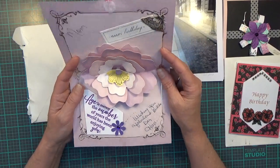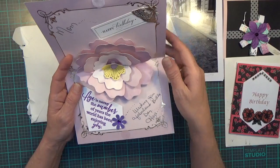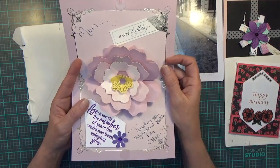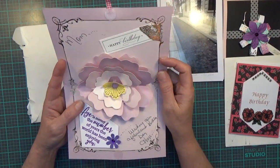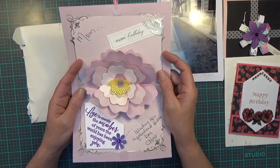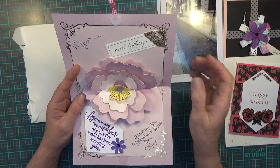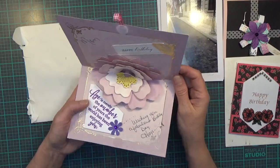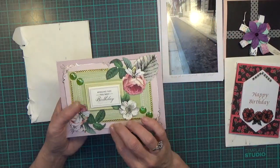I love it. And it says, age is merely the numbers of the years the world has been enjoying you. And that's just perfect for my mama. Absolutely perfect. Because I know I've been enjoying her all of my years on life, and so has my sister and brother as well. So thank you so much. This is just amazing. So thank you.